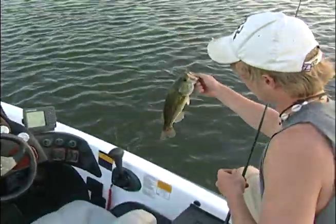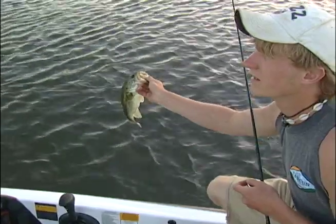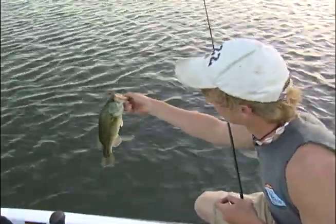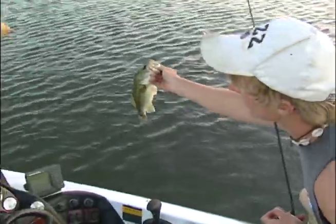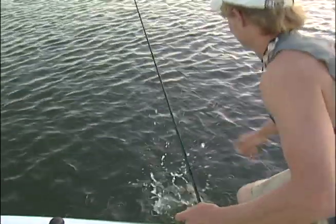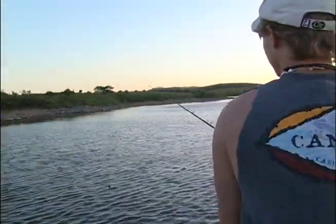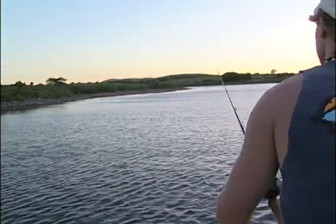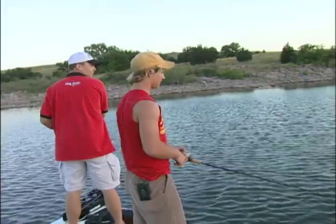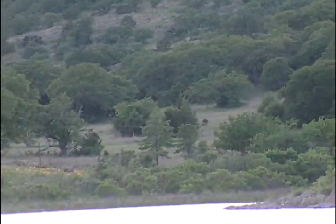You predicting the state record to come out of this lake? Hey Cody, didn't you say that cut on his back a minute ago wasn't that bad? I don't believe so. Yeah, it wasn't that bad. But I wonder if they had some damage from the spawn. Yeah. I think this lake will give up the new state record. What is that up on the shore there? Is that a buffalo up on the bank there?